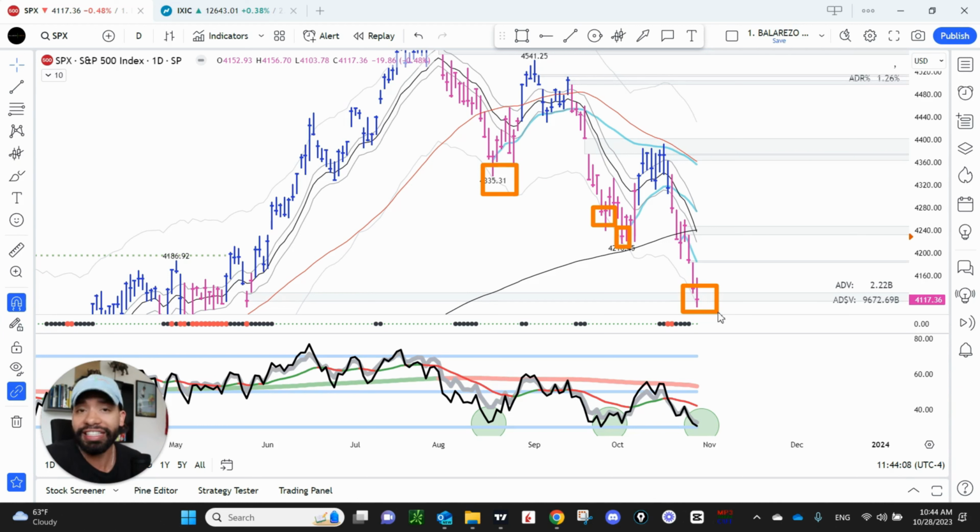Now, we could still see a continuation to the downside, but we are starting to see that these oversold levels are visible not only in the chart patterns, but also here in my momentum indicator. So when we have these oversold levels, if you are short, it makes sense to start trailing your stops. And it also makes sense to start looking for some setups that might actually benefit from a snapback rally or a tradable bounce in the markets, whatever you want to call it.